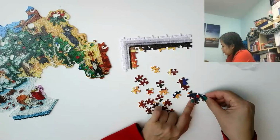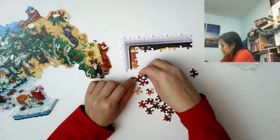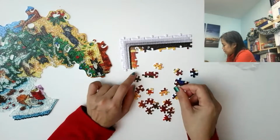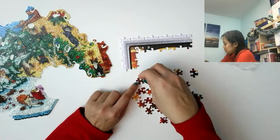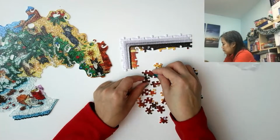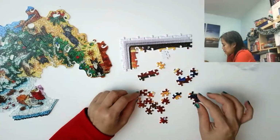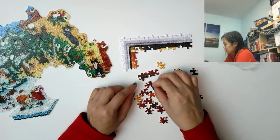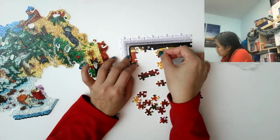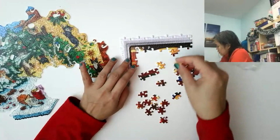Again, they snap together so well. After this, I can probably just pick up the whole piece and shake it around. So let's see, there's some green here. There you go. Oh, the back is white. If I accidentally flip it over, it's easy to lose it. So here's some yellow neon-ish squiggles.